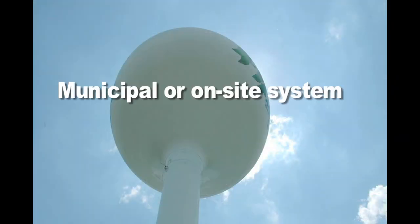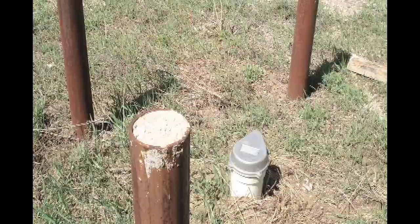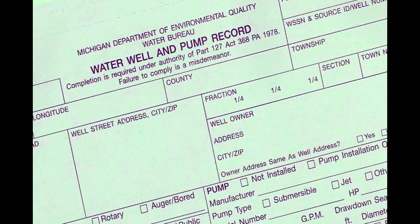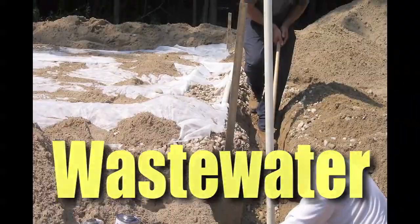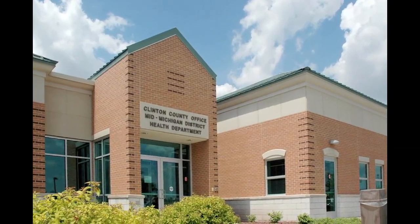Is the building serviced by a municipal water supply, or is water provided by a private well? Wells must meet construction, isolation, and testing requirements and be approved for use by the local health department. Wastewater must be disposed in a municipal system or a properly designed and constructed on-site system. This is another area where our partners at your local health department must be contacted for planning and approval of the facility.